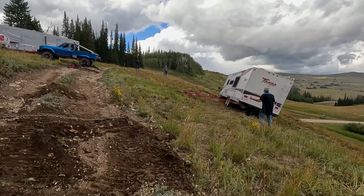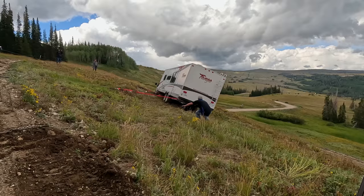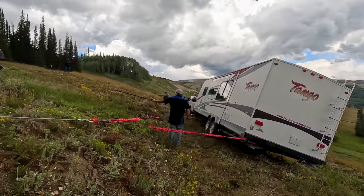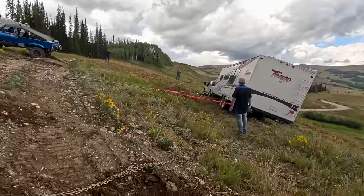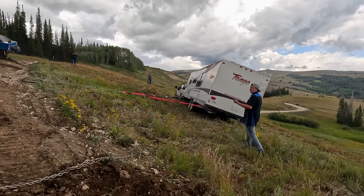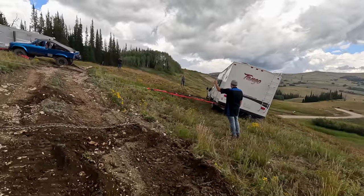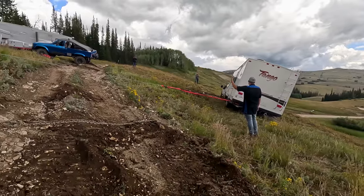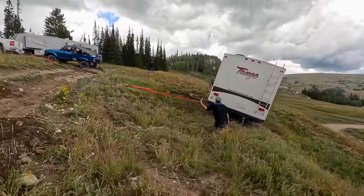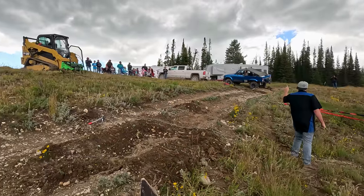Start pressuring it. Have Steve start rolling back. Whoa, stop. We're gonna get this trailer all the way up on and then get that truck up on. If that wheel starts to lift, then we'll move it. Okay. I'm gonna have Cody pull a little bit. Cody, I'm gonna have you do a little bit. Hillbilly, hold it. Cody, hold it. We're just gonna have to do it slow. Little bit.